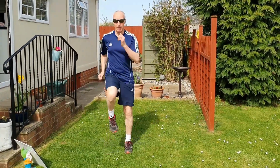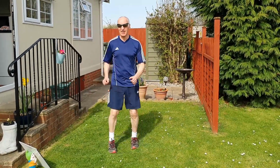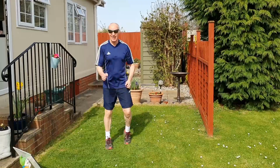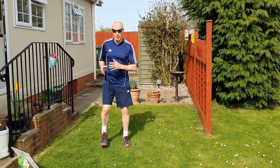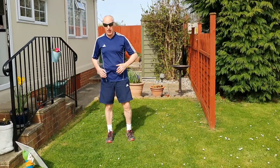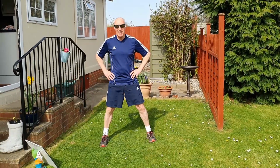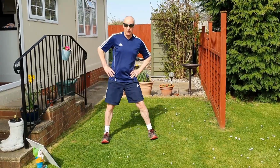Start to mobilize the hips and the glutes. And steady there. So now we're just going to do a bit of movement to mobilize the hips. Standing roughly in that position, more than shoulder width apart, you're literally just going to move from side to side.